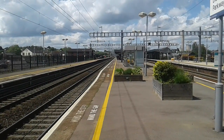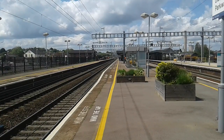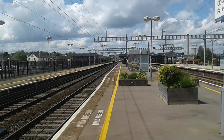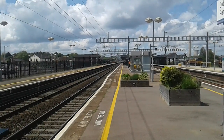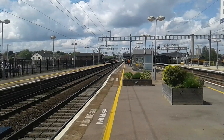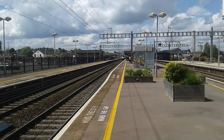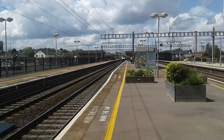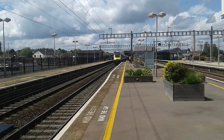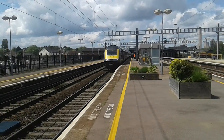Alright then, up in the distance is going to be the 1328 Great Western Railway service to London Paddington. This is working a service from Plymouth. I shall obviously get the numbers for you upon their departure.